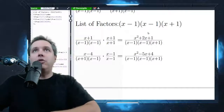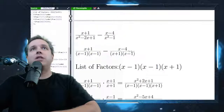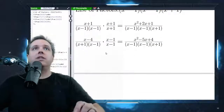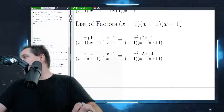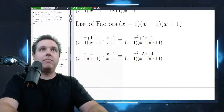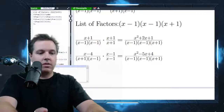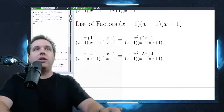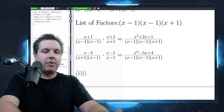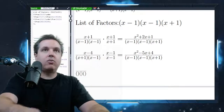Okay, now what you do is you add these two fractions together because they have the right denominator. Or in fact, for this problem, it's a subtraction. So I have to remember to subtract them. Okay, so let's do that. Just trying to manage time here. So your denominator, we already know what that's going to be. That's going to stay the same. That's not changing. X minus 1, x minus 1, x plus 1.